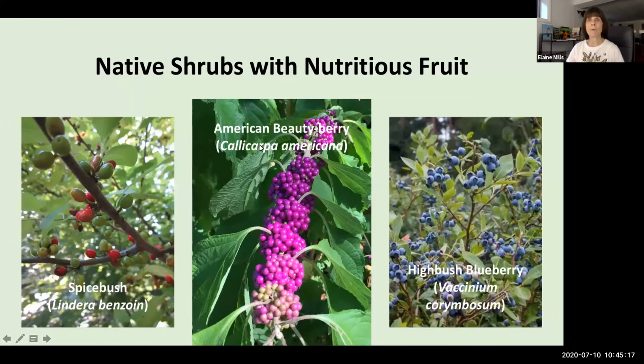The American beautyberry, Callicarpa americana, has this absolutely splendid, abundant fruit, and it ripens over a long period of time. So it will be interesting in your garden for a long period, and it will also be available as a food source for birds for an extended period of time.